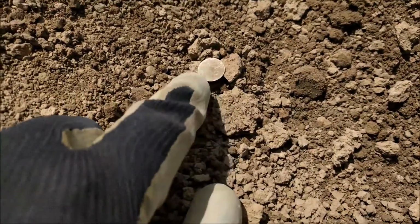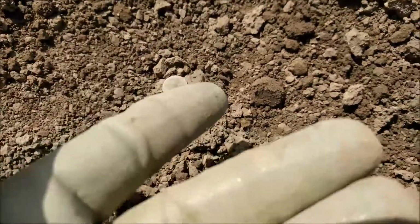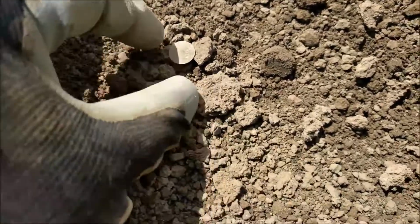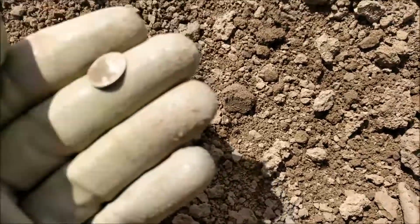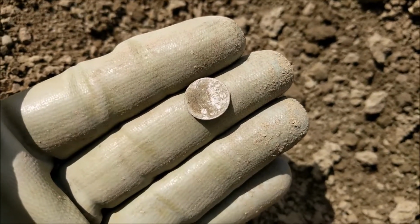And that in the time when they were used, in the 1800s, people didn't lose them, but I think they lost them quite often because I really find them quite often. But it's always a nice find. Silver, woohoo, silver again. Great.